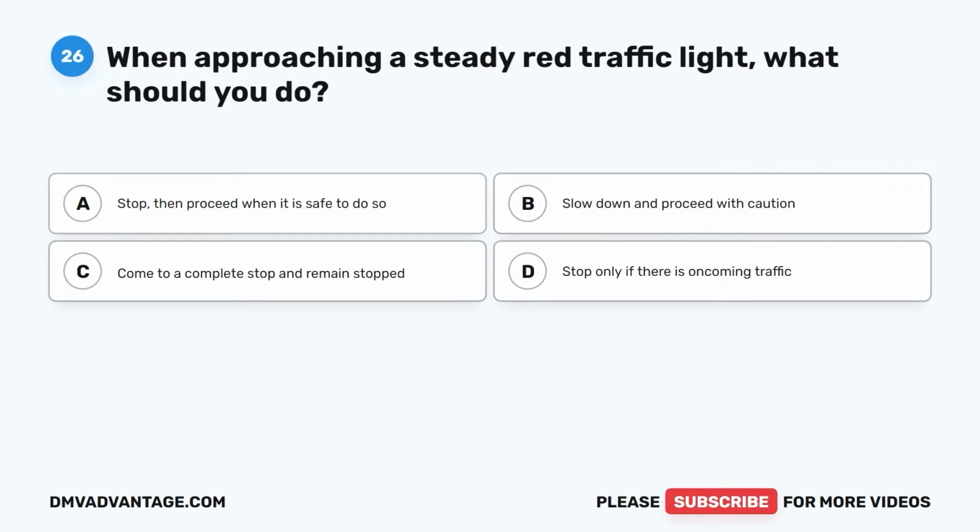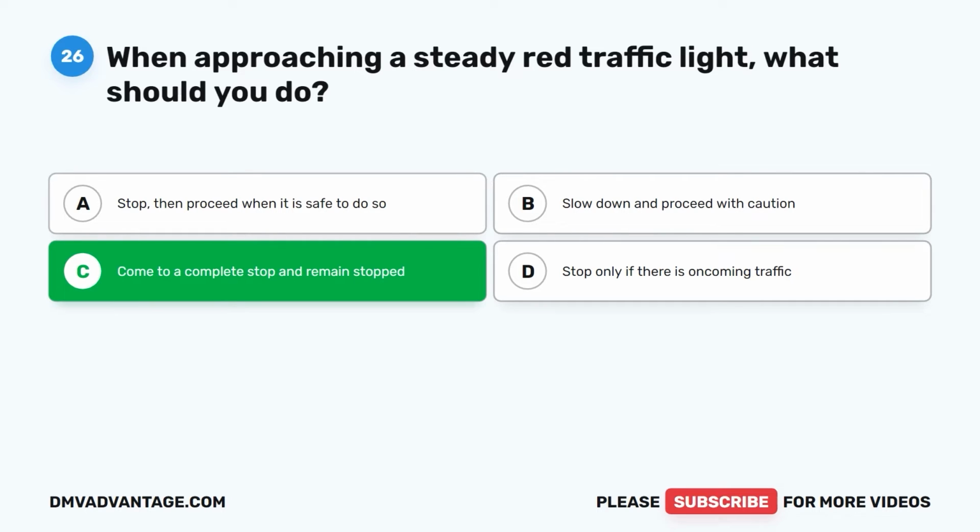A. Stop, then proceed when it is safe to do so. B. Slow down and proceed with caution. C. Come to a complete stop and remain stopped. D. Stop only if there is oncoming traffic. The correct answer is C. Come to a complete stop and remain stopped.